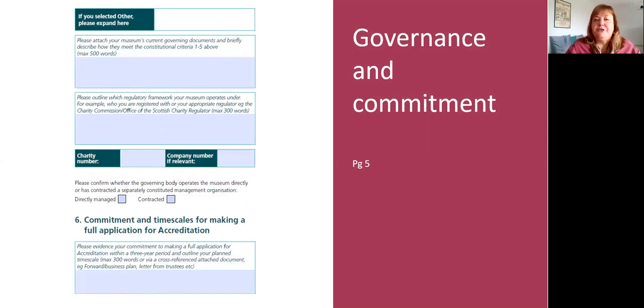It asks you to attach your museum's current governing documents and to briefly describe how they meet the constitutional criteria, that list of items 1 to 5. And you have 500 words to explain that. It then asks you which regulatory framework your museum operates under, so how that also works, and for some information about your charity or your company number if that's relevant.